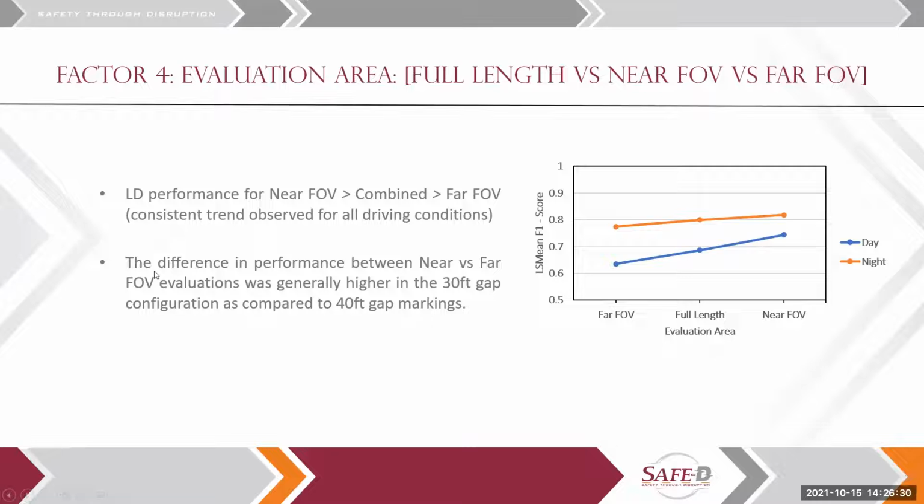Another important observation that we had was that the difference between the near and far field of evaluation was generally higher in the 30 gap configuration as compared to 40 gap. This is an expected trend because since we chose 30 feet as the demarcation area for near field of view and far field of view, there exist some image frames where there may not be any lane marking materials at all. So we do expect the 30 feet gap configurations to have a better performance in near field of view as compared to far field of view.